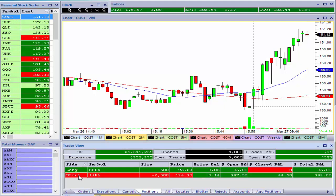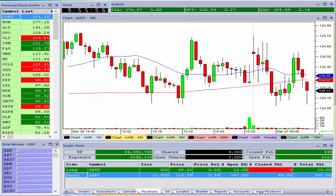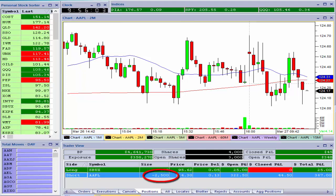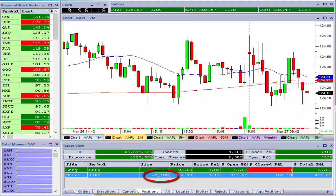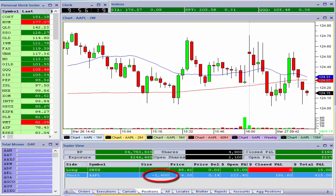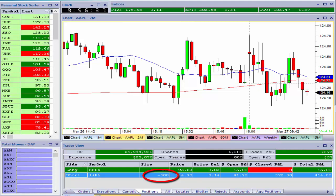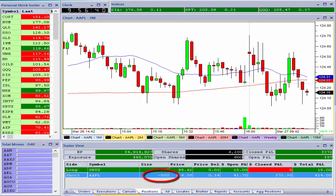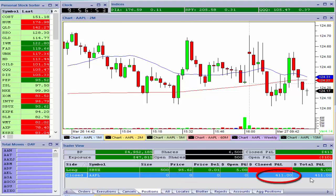All right, Apple is moving down a little bit here. Oh my goodness, it poked quite a bit there. Look at that. I missed it. Would have loved to have gotten some down there below 10. All right, I'm down to 2,100 shares. Okay, 1,600 shares. 1,100. It was going to pop back up there. 300 shares. Out. All right, no big deal, $400.